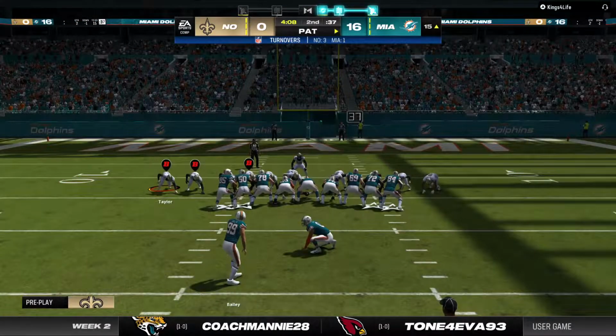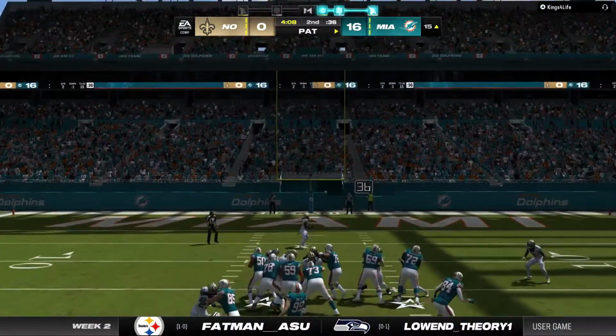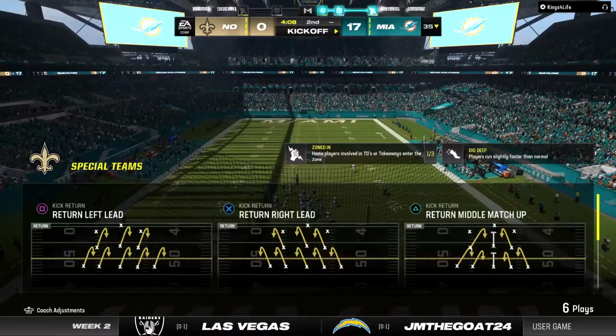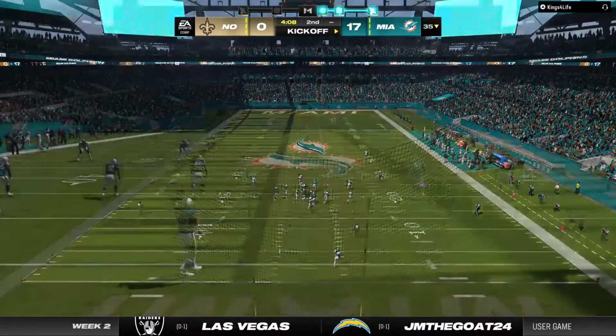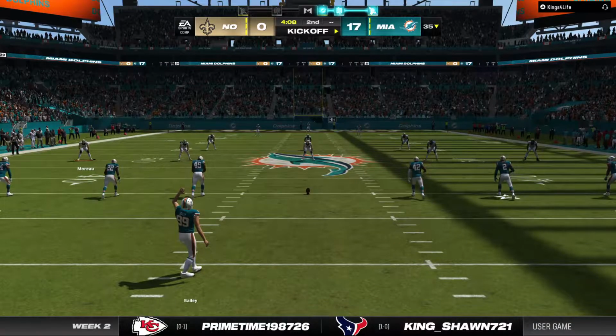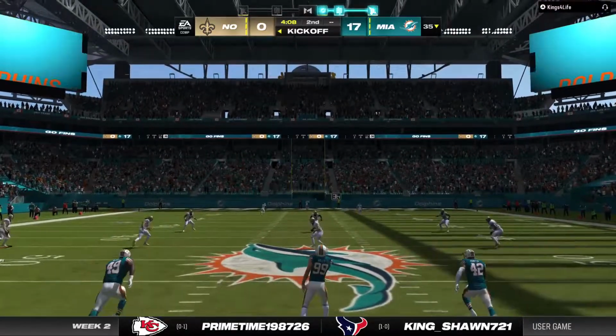Extra point attempt here still to come. He's got it, and it's 17-0. So they throw the pick 6. They'll get another shot at it now as this one's in the air.